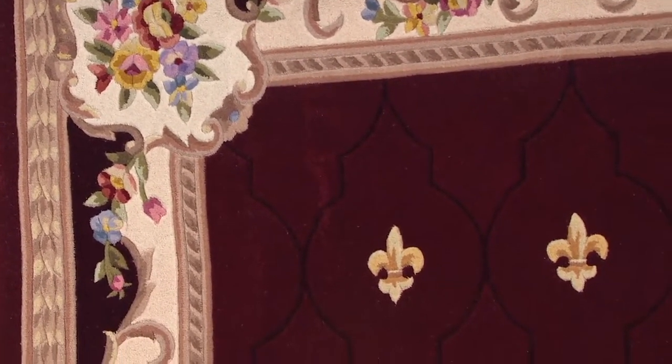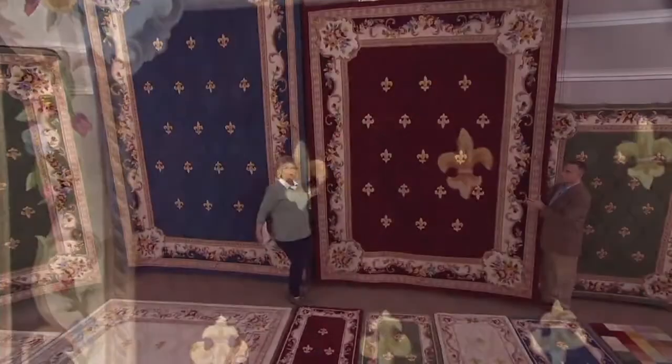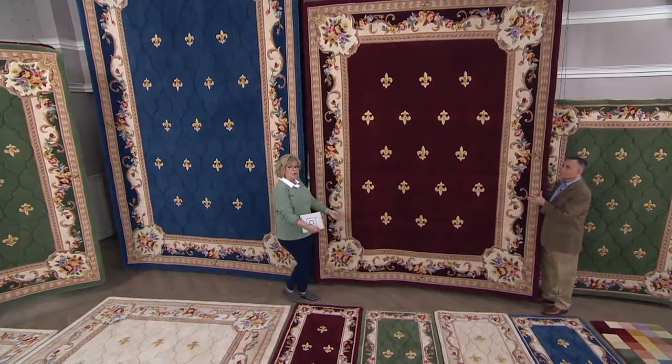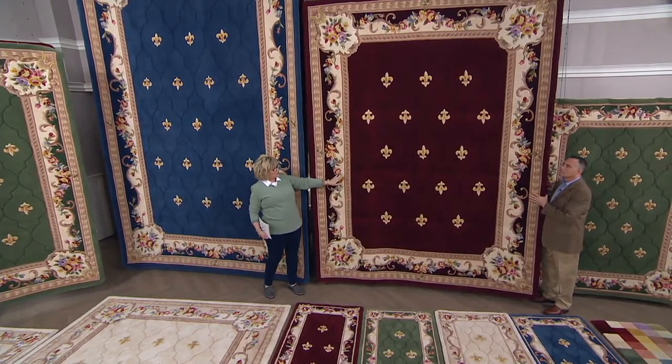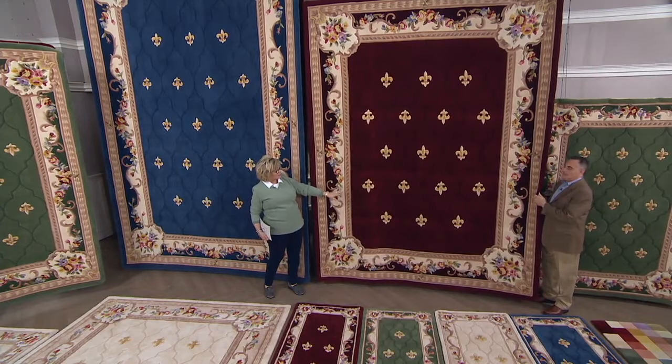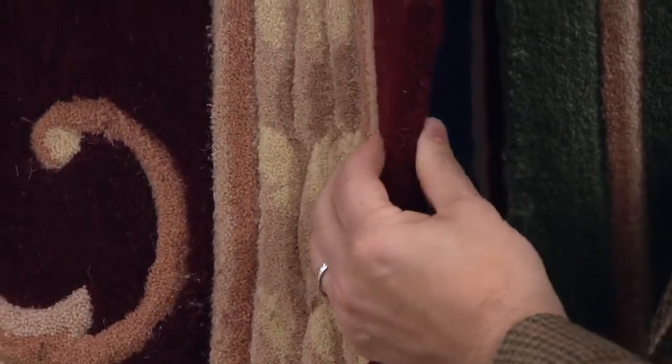Sometimes with the 7 by 9 or 5 by 7, the chairs are on the rug only when they're pushed into the table. When someone is seated, now they're on the floor. So this larger rug allows everything to stay on the rug. Exactly. Great. So while you're there doing that, this is what I want to point out.